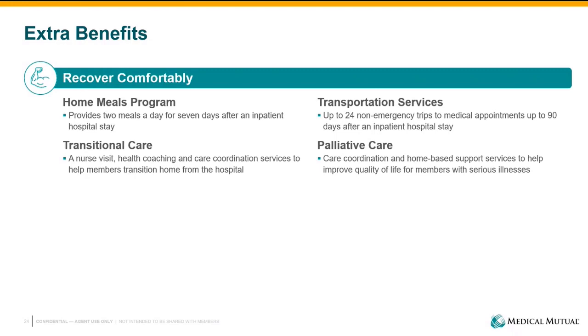Our Recover Comfortably category assists members who are post-inpatient discharge with meal delivery. It provides 2 meals a day for 7 days a week once they have been discharged from their inpatient stay. It also provides transportation services, and that provides 24 non-emergency trips to medical appointments for up to 90 days after they have been discharged from their inpatient stay. That can be utilized for traveling to get lab work done, going to the pharmacy and picking up their prescription, going for chemo or radiation, or doing provider follow-ups. So it's a very flexible transportation benefit.